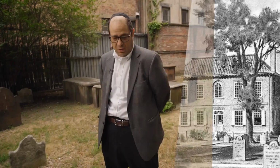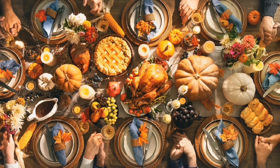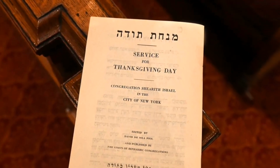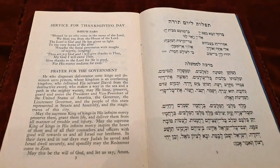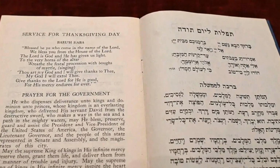He answered the call of George Washington to celebrate the first National Thanksgiving Day, and he developed a ritual service for that day, including reciting Psalms of Hallel. And to this day, we have a Thanksgiving Day service that is largely based on his 1789 service. Wow.